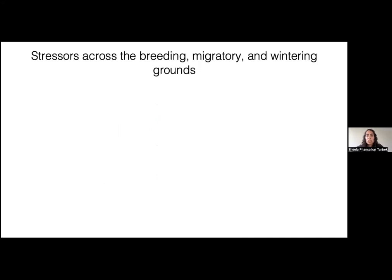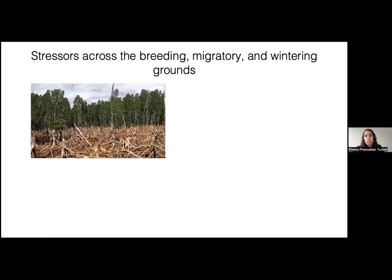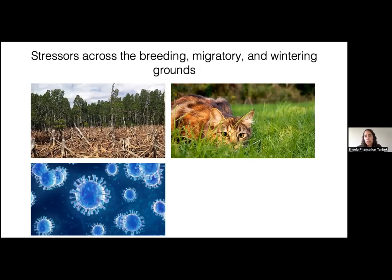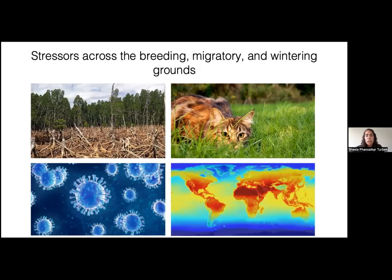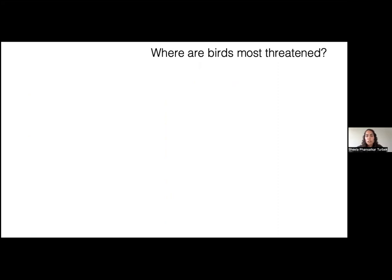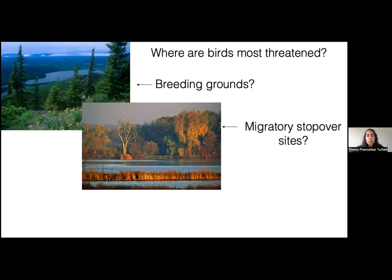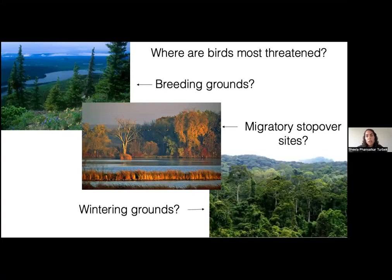Migratory birds are subject to numerous stressors that occur across the annual cycle in disparate geographic areas of the world. So these stressors include habitat destruction, predation by house cats, diseases like avian influenza, which has been in the news a lot lately. And then on top of all this, they have to cope with the impact of both current and future global climate change. And so it's unclear where these birds are actually most threatened. They could be declining due to events that are occurring on the breeding grounds, at migratory stopover sites, or on their wintering grounds, which are often located thousands of miles away from where those birds are actually breeding.